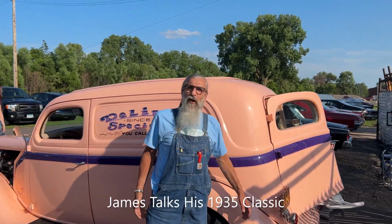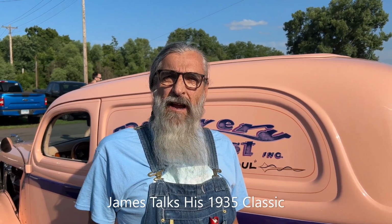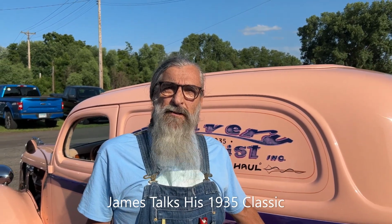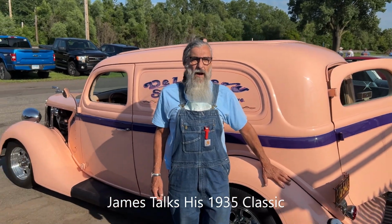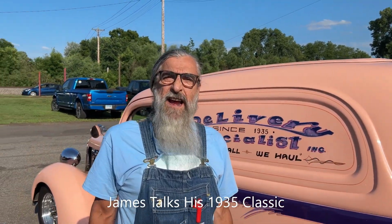Okay, what do we have here? We have a 1935 Ford sedan delivery. I bought it out of South Carolina. It was redone, built in 1989. It's all peach, I would say. It's some kind of a candy apple peach.